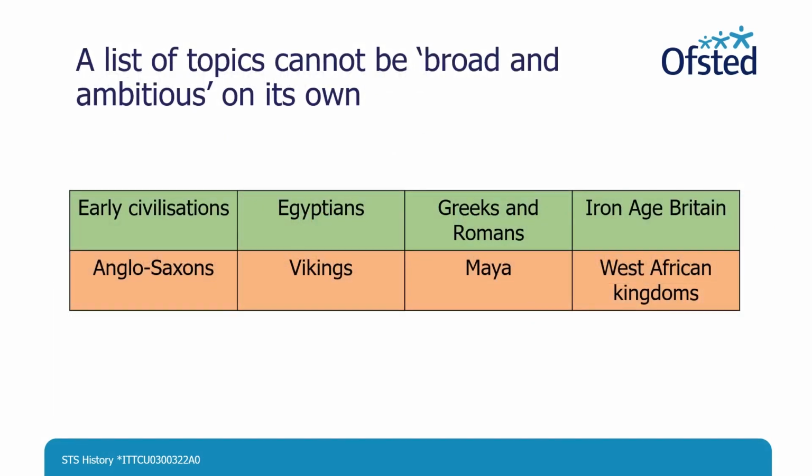It's also worth saying that a list of topics, which sometimes can be seen as the curriculum in a school, can also not be broad and ambitious on its own. To ensure that in our school we've got a broad and ambitious curriculum, we need to go beyond just looking at the curriculum as a list of topics and consider what's taught within these topics and what's learned and remembered by pupils across their time in school. Two different schools could teach the same topics, but have curriculums which vary greatly in their breadth and ambition.